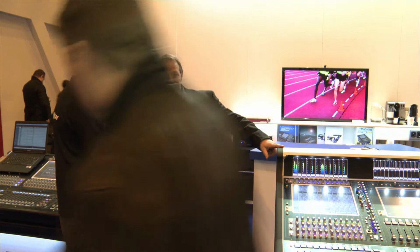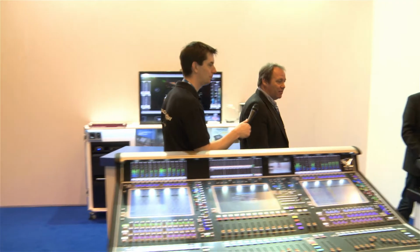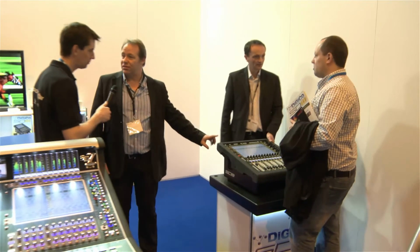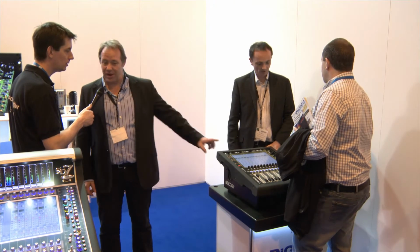So what we're really showing here is the consoles. We have an SD10, SD7, and also the SD11. All of which now have broadcast software available, so we can do 5.1 channels, 5.1 monitoring. It's really getting into the broadcast market at a price point where some of these features have just not been available for us. So, if we have a little look at the SD11 over here, we were using this for the first time with the broadcast software on for the X Factor finals.